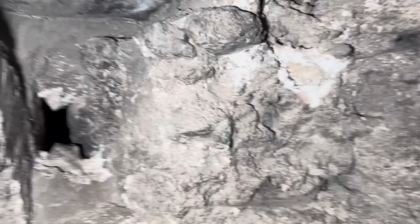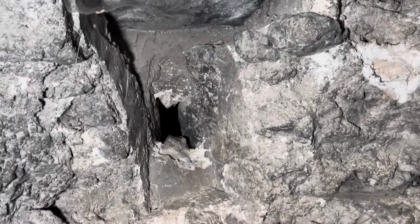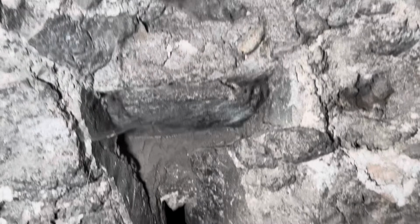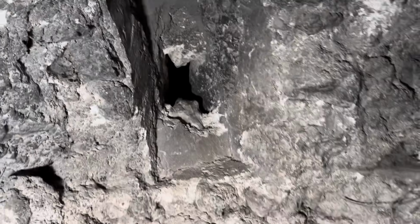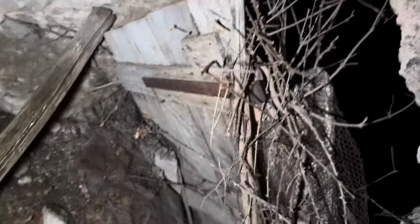I have just found this bit though, that looks like you'd shoot arrows out of it. It's definitely meant to be there, because there's a flat stone there. Really weird. But anyway, we'll battle back through this mayhem.